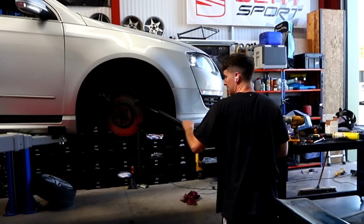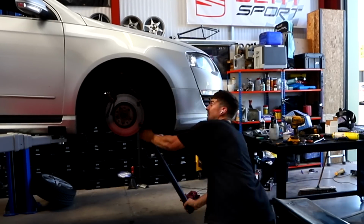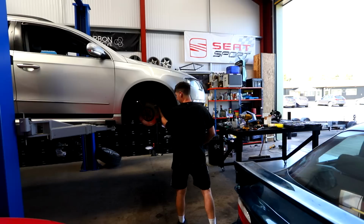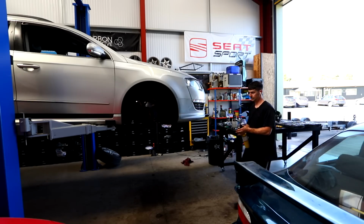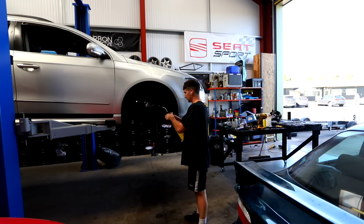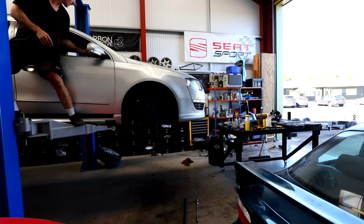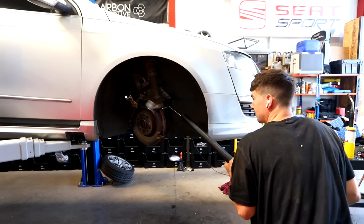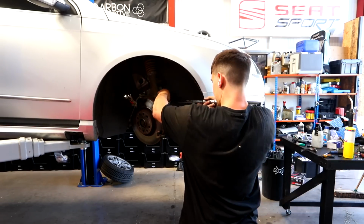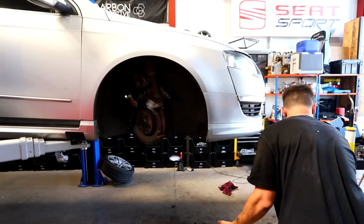Next. Fucking Christ. What is wrong with you? Steering lock's back on. Let's just crack that tool as well. Nope, just snap that as well.